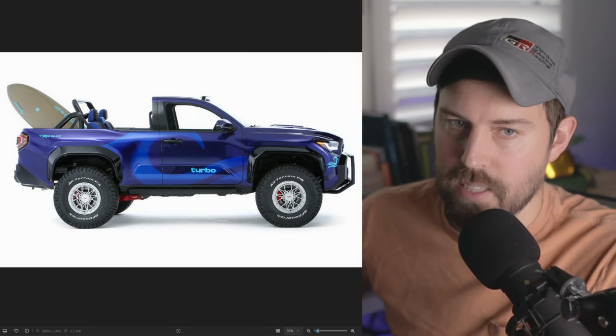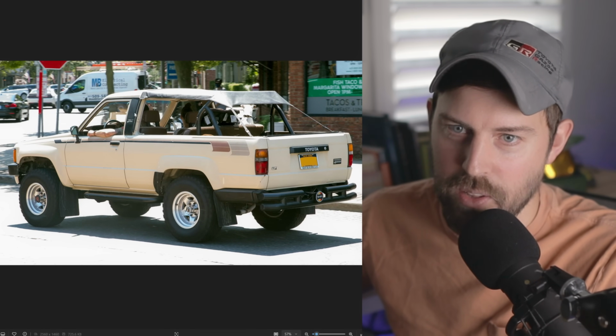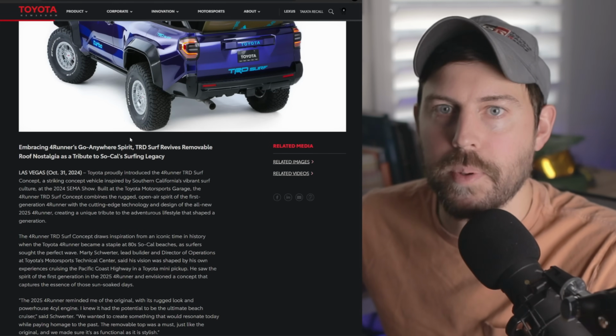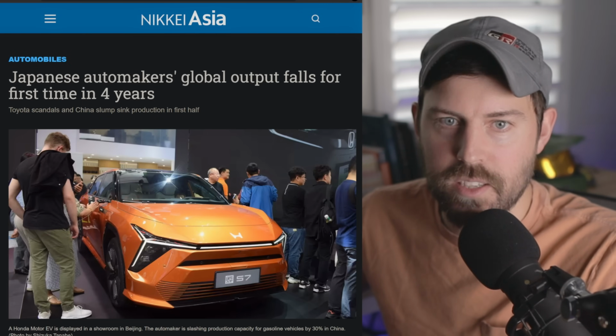If we look at the original Hilux Surf, was it as evident as well that it was just kind of chopped off? Maybe. So I'm going to play the B-roll while I read you the details of this, and stay after, because we got some Toyota news and overall Japanese auto market news.